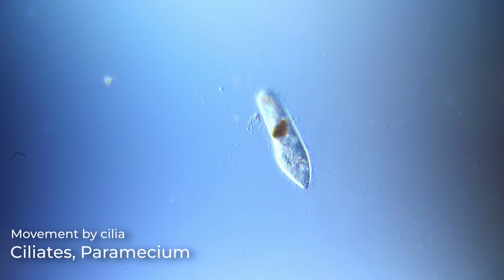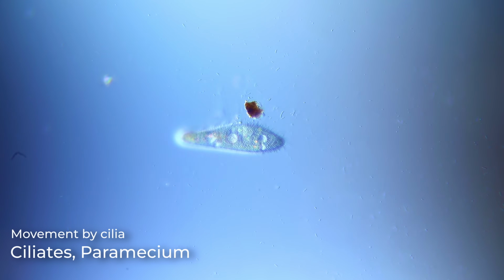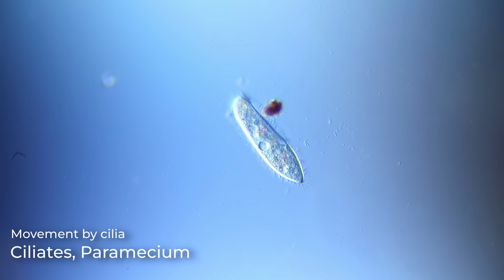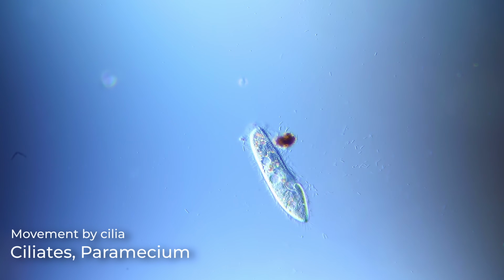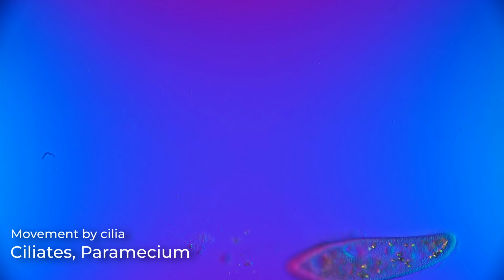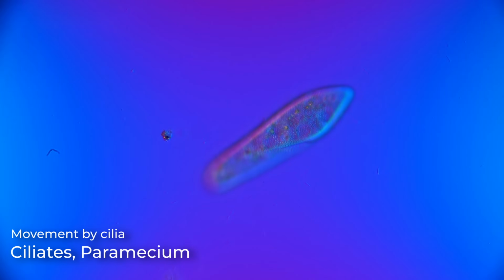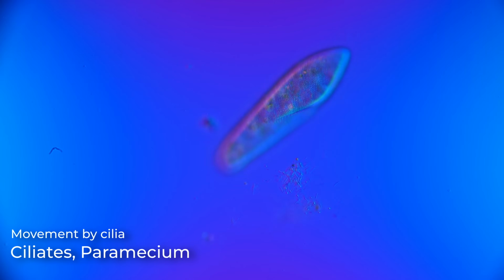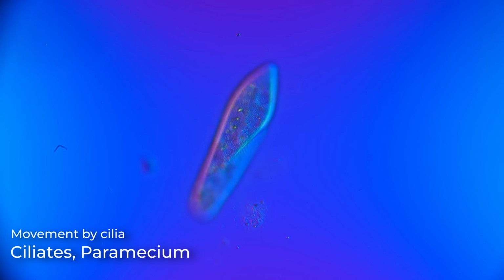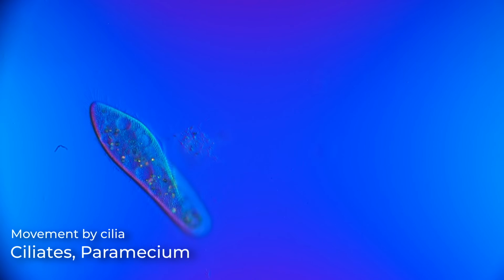Beyond locomotion, ciliates use these structures to direct food particles toward their oral groove, combining movement with feeding. In other words, cilia serve a dual purpose: transportation and sustenance. Observe closely as the Paramecium's cilia beat in perfect harmony. It's a symphony of motion at the microscopic level. This intricate coordination highlights just how complex and effective these organisms are, despite their size.